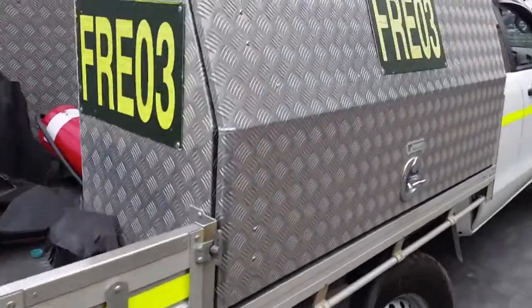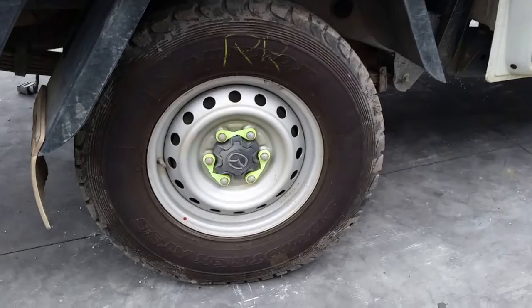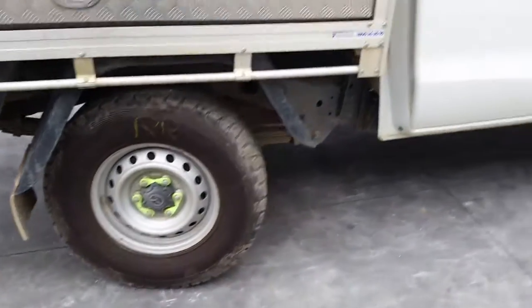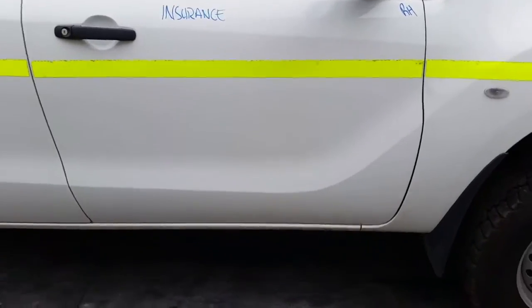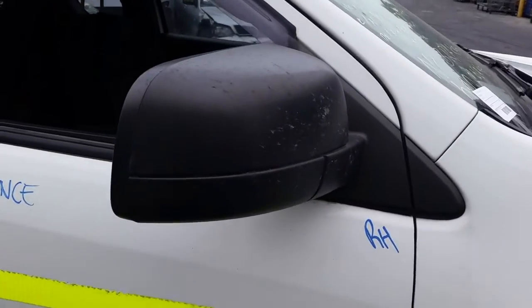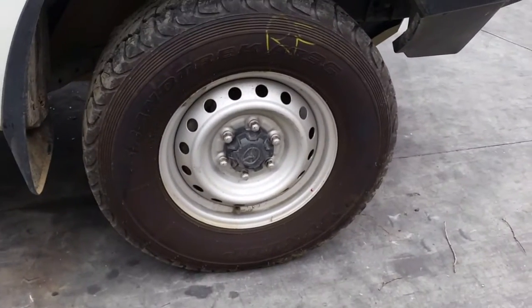Has an alloy toolbox, tip-top equipment brand. Right rear 16-inch steel rim with a good tyre. Right rear door appears to have no damage. Right front door also appears to have no damage. Right mirror, power door mirror. And a right front 16-inch steel rim with a good tyre.